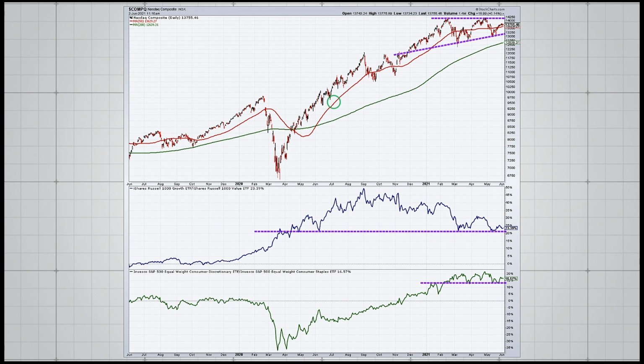So you can see that dashed line at the bottom, the purple line, sort of the support line there, the trend line of the Nasdaq, steadily trending higher. We have been bouncing off that quite a bit, and we've made two moves at sort of the exact same level there. You can see us bouncing off the top purple line.